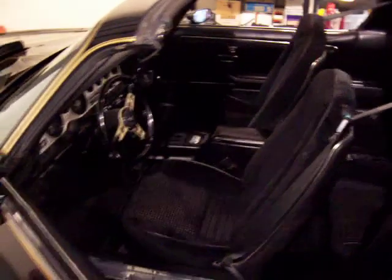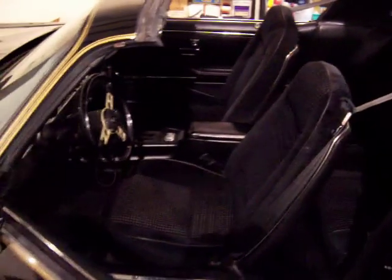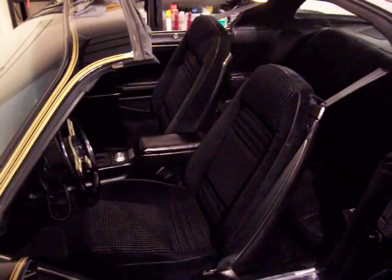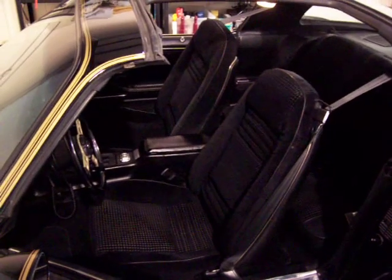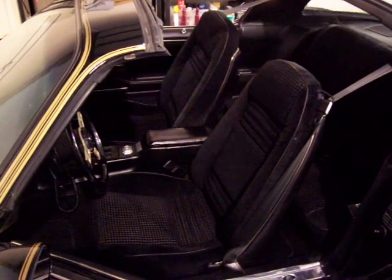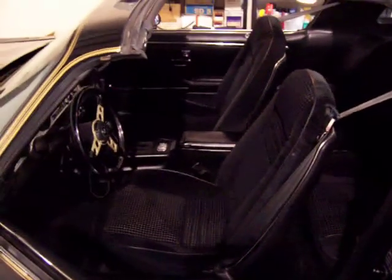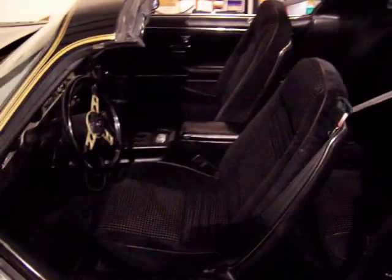Standing outside the 1979 Pontiac Trans Am Special Edition Y84. Some call it the Bandit. Just wanted to show you the interior. Some of the pictures, for some reason, when I use the flash, make it look a little faded. I wanted you to see that this black hobnail cloth interior is a nice, rich black tone. It's in fantastic condition.